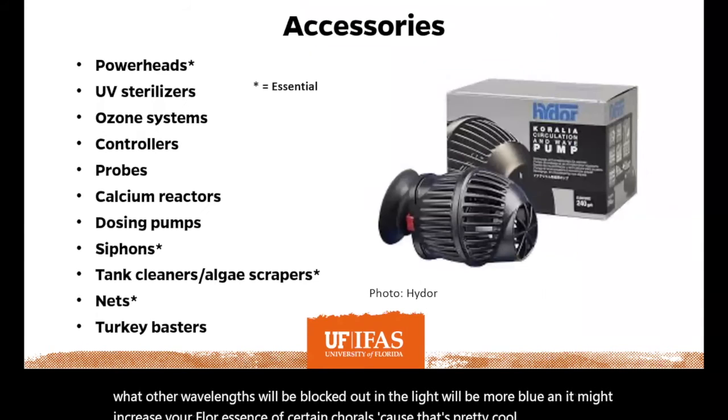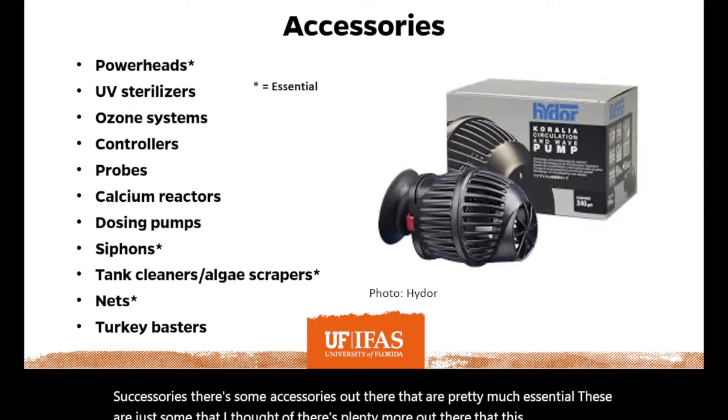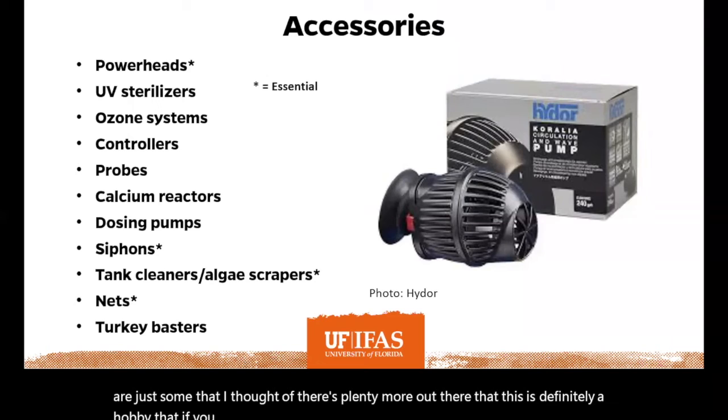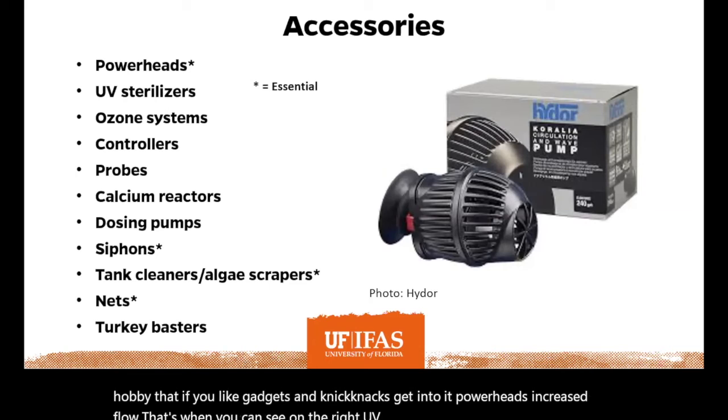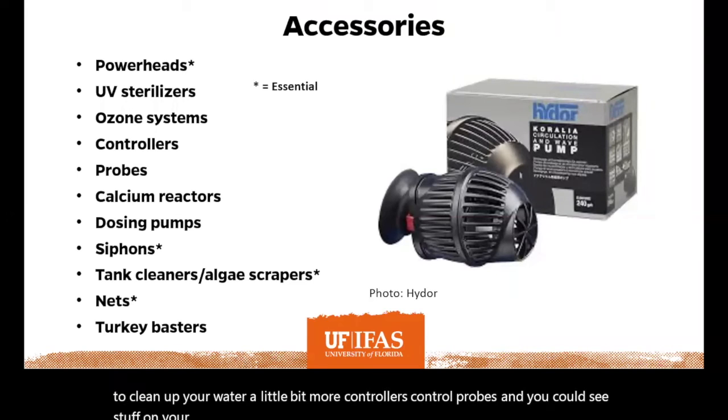So accessories, there are some accessories out there that are pretty much essential. These are just some that I thought of. There's plenty more out there. This is definitely a hobby that, if you like gadgets and knickknacks, get into it. Power heads increase flow. That's one you can see on the right. UV sterilizers, ozone systems are just ways to clean up your water a little bit more. Controllers, control probes, and you could see stuff on your phone like real-time temperature data, water parameters.